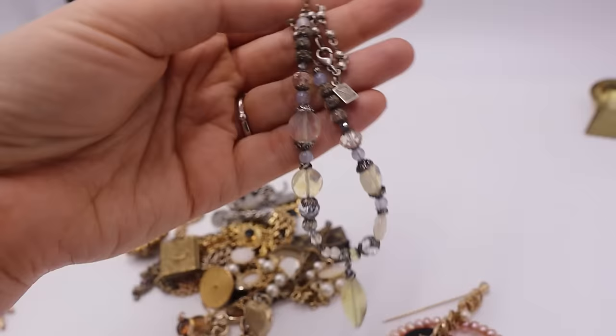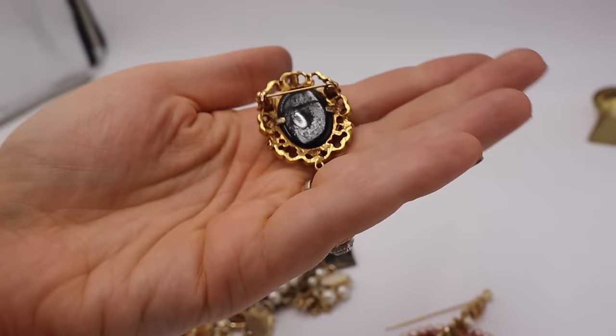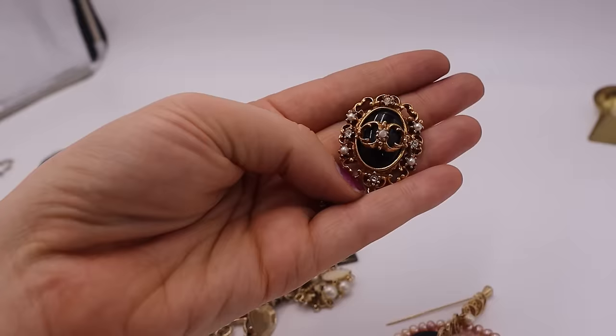And then this very much looks like Goldette. It might be missing a little dangle, but I'm sure I have stuff. But yeah, I would bet that this is something like Goldette or Florenza. It's like Victorian reproduction, but it's still vintage. So there's that.